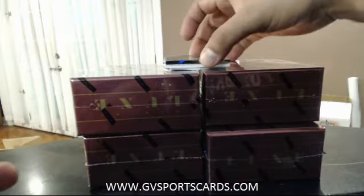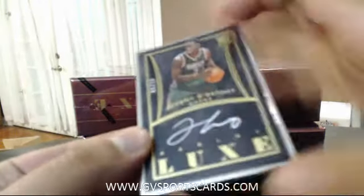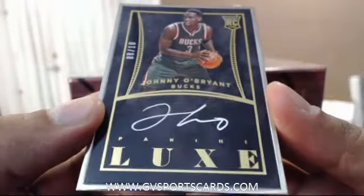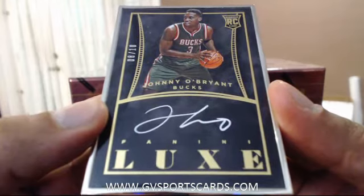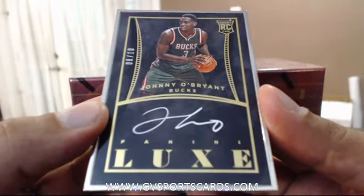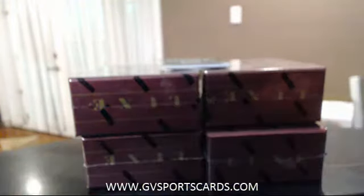First up, we got for the Bucks, gold, 8 of 10 for the Bucks, Johnny O'Brien. That is Marlon Sanity in the Bucks. 8 of 10.